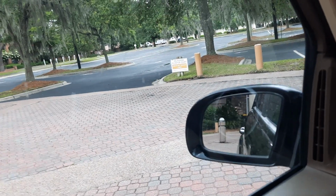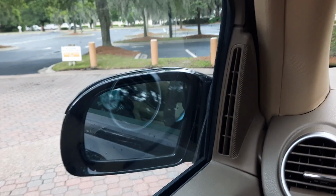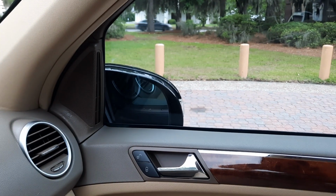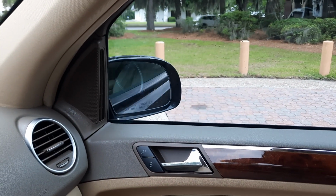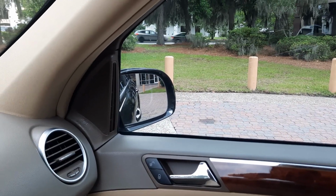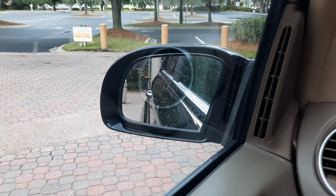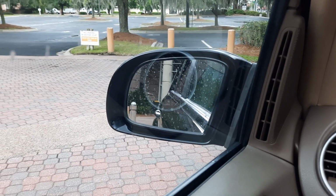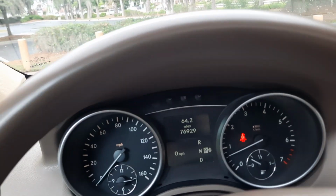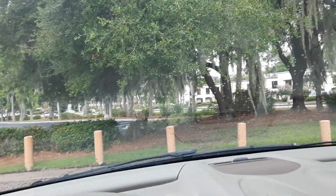Look at that. It's starting to rain. But I got the pictures done. So our power fold mirrors. Check. Mirror adjustment. Check. Mirror adjustment. Check. Okay, we're gonna turn our lights back to auto. All right, so I used the cruise. Take my word for it on that one. It works.